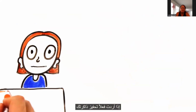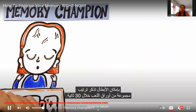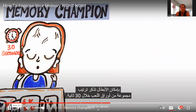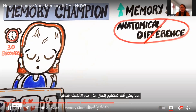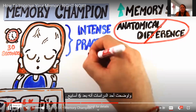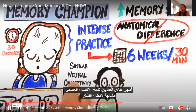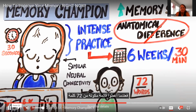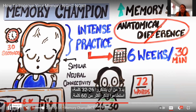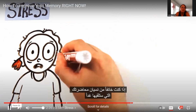If you really want to be super extra about all of this, you could also try to become a memory champion. These are people who can, for example, memorize the order of a deck of cards in 30 seconds. Superior memory skills aren't because of anatomical differences, which means you could accomplish some of these same memory feats with intense practice. One study found that after 6 weeks of daily 30-minute training, normal people exhibited similar levels of neural connectivity as these memory athletes. When given a list of 72 words, they went from being able to recall 26 to 30 to remembering over 60 words. A little stressed about memorizing a presentation for tomorrow?